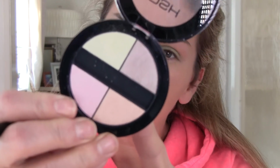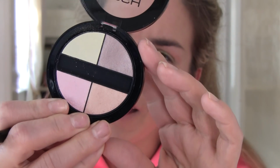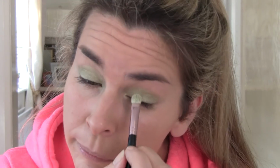Anyway, we're going in with some Gosh, really nice. I'm going to use that one there, the light one. This one is Grand Passion number 48 again. So this is just a light green, and I'm putting that there in the inner corner. You don't want a lot. I know when I put very light colours in the inner corner, it makes my eyes look darker, because my eyes are green but people say they look brown, but I don't think they are.